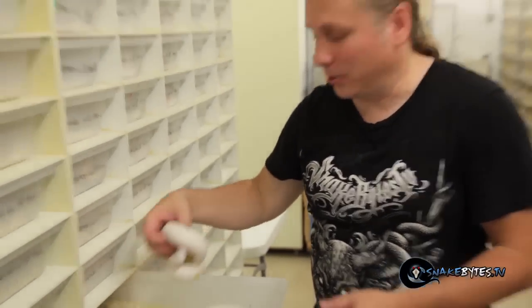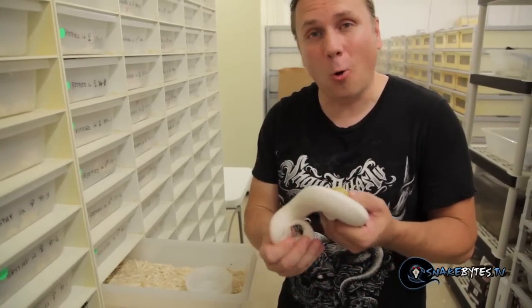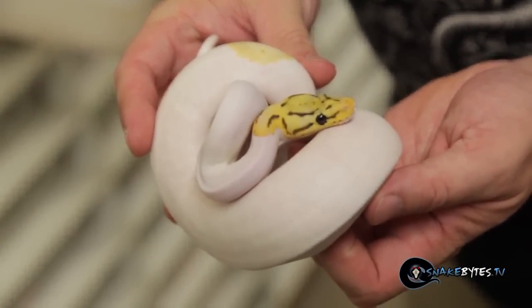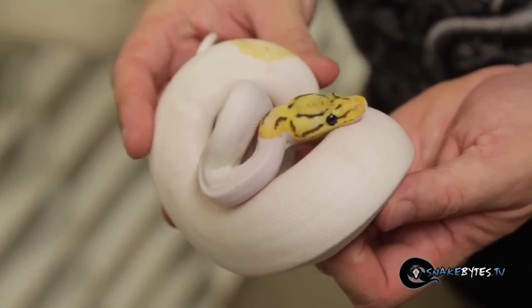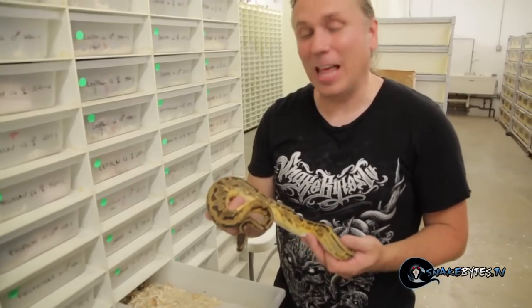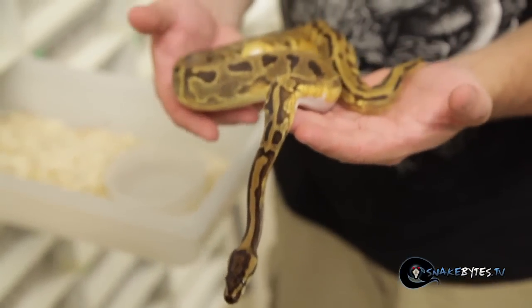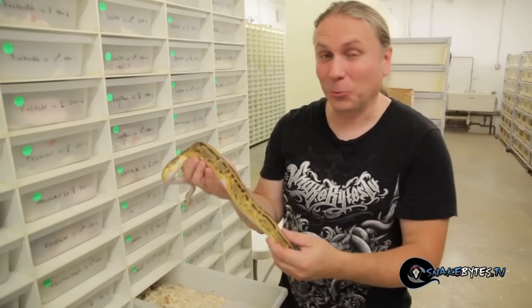This guy's kind of interesting. This is a killer bee pied, and I've told you that the spide stuff is always 90% white. Well, this animal actually happens to have a yellow spot on it, which is kind of contrary to the majority of the spide stuff. And again, it's a super pastel spider pied. Again, more pied stuff. This happens to be a leopard enchi pied. So again, the leopard and enchi are codominant and the pied is recessive. And look at the cool pattern down the back. That's a really wicked animal.